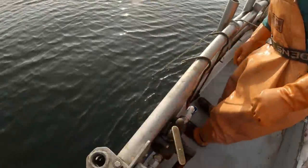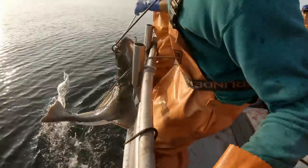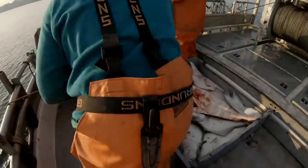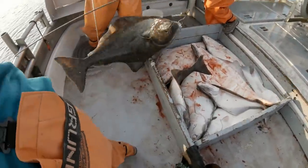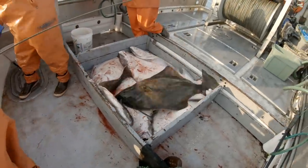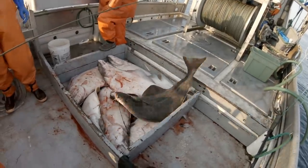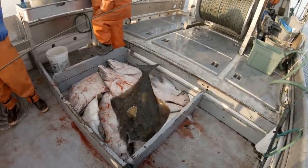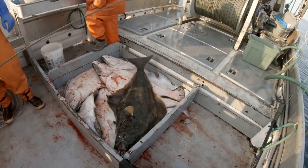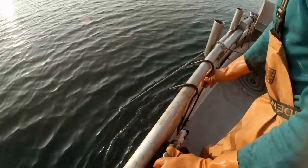Halibut coming? Nope. Skate? Nope. Halibut. Nice one too. Wow. Good stick. Got him. He's right off this one. All right. Both skis go wild. There's a nice one down there.